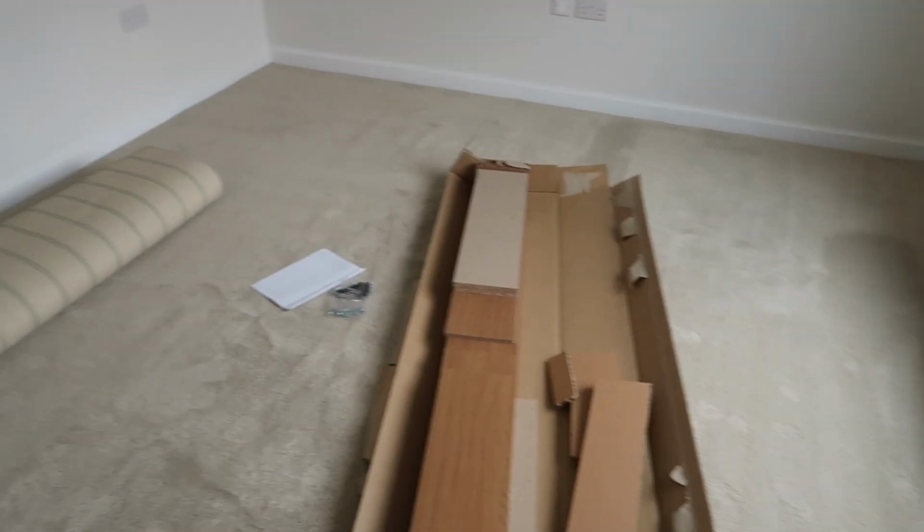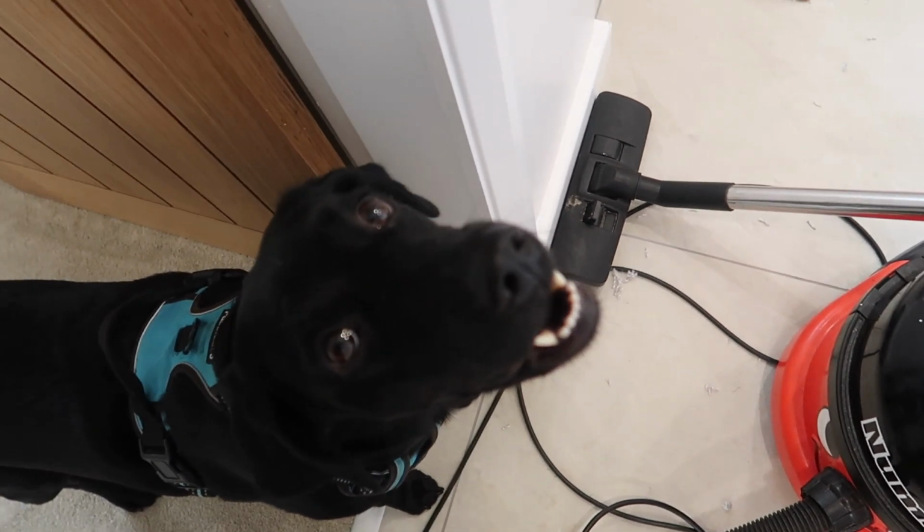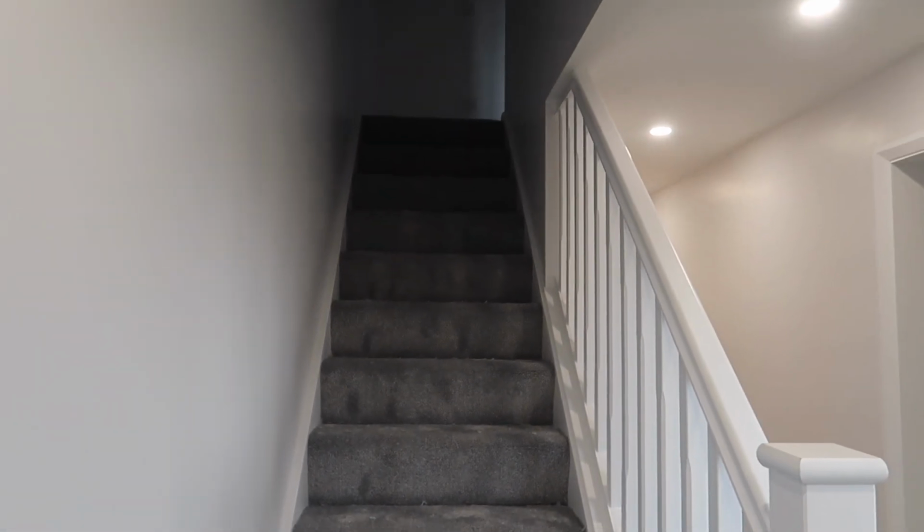Tom has already hoovered here, which is why it looks nice, and the upstairs at the minute doesn't look as nice, does it, Kiwi? Do you want to show them? Come on then. Can you get past? No, we're not going outside. We have to go up the stairs. Look at this carpet, you guys. I am so happy with it.